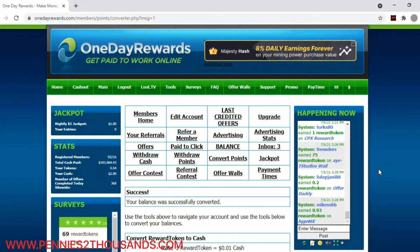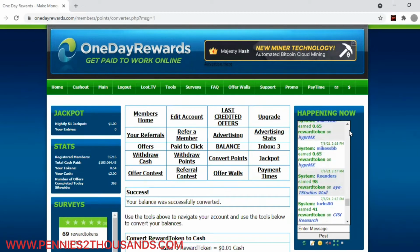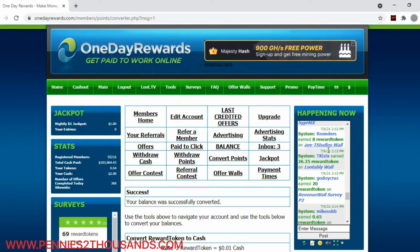So right here, you see this person earned 75 cents doing something on Adscend Media's offer wall. Okay, that's an offer wall, right? This person right here did something on another offer wall. So you just kind of see how everybody else makes money, and then you copy what they're doing. You scroll through and see what everybody's doing and say, okay, that might work for me right here.